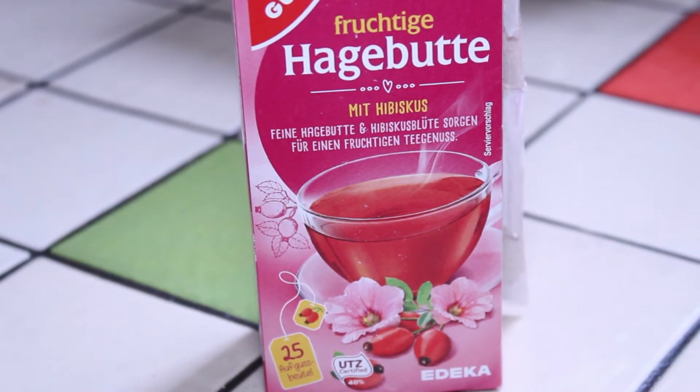I studied German in university, but I am certainly not fluent, and my knowledge of the language is very, very limited. But I believe this is called Fruchtige Hagebutte, and to translate, basically I think this is a fruit tea, and it is elderberry and hibiscus.